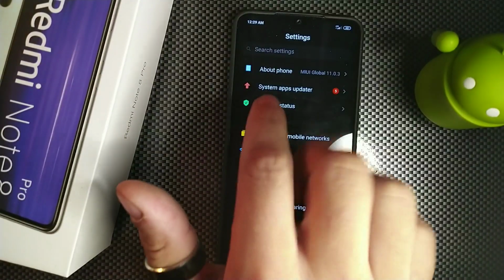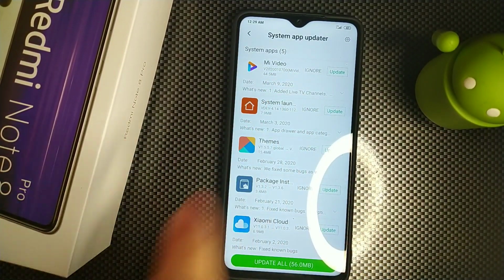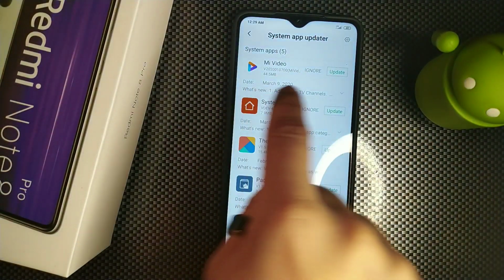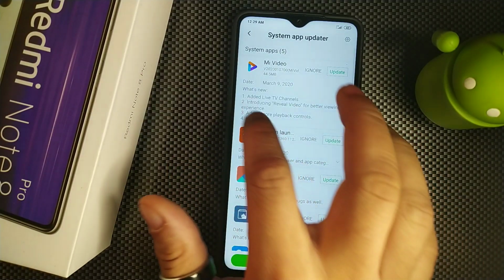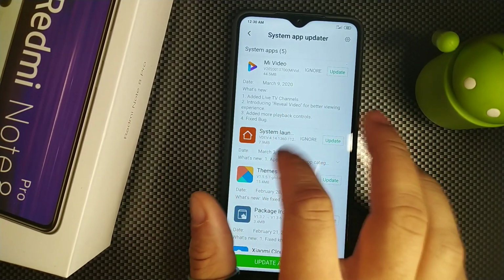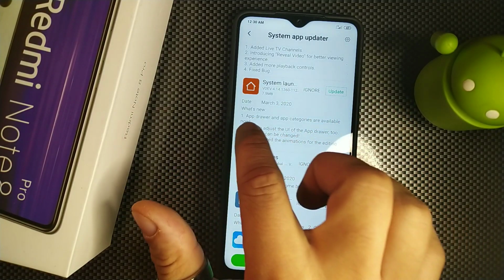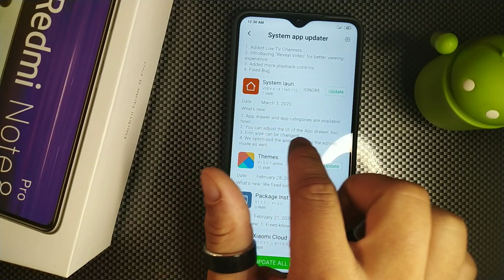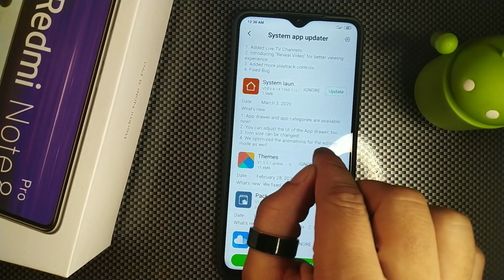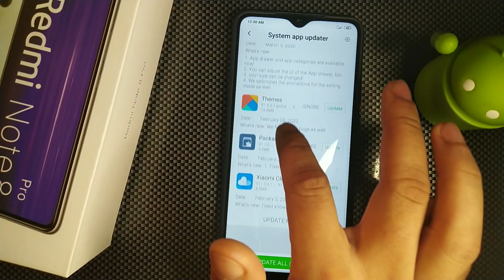When we go to settings and we go to system apps updater, you're gonna notice that there's a few things here. Number one is my video right here, which is going to have an update from today. Well, yesterday, that was March 9th. And it says it's gonna give you added live TV channels, reveal video for better viewing, and then you also get a system launcher right here, basically an app drawer. So you get an app drawer, and app categories are available now. You can adjust the UI of the app drawer too. Icon size can be changed, and we optimized animations for editing mode as well. And you also get right here themes that fix the bugs and everything.